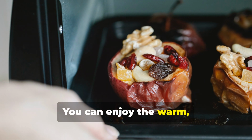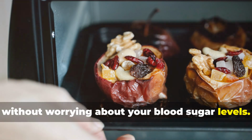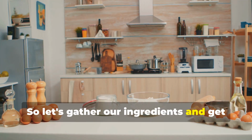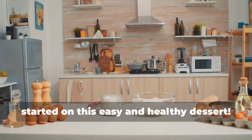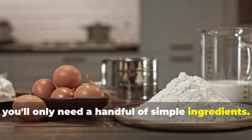You can enjoy the warm, comforting flavors of baked apples without worrying about your blood sugar levels, so let's gather our ingredients and get started on this easy and healthy dessert. For this recipe, you'll only need a handful of simple ingredients.